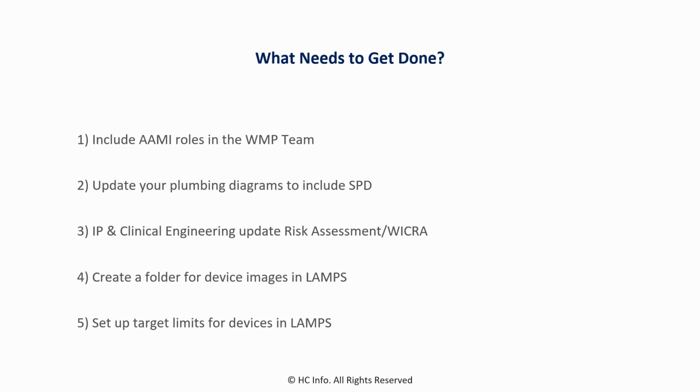The fourth thing that you'll need to do is you go into the documentation area and you want to set up a folder for device images in labs. AAMI also requires that you have visual inspection of instruments, and you need to keep documentation of those inspections or images in any kind of audit. So it would be very helpful to have that set up as a folder, and as you are taking pictures, digital images are very easy now of instruments when they go through the processor for documentation purposes. You can keep that in labs in that folder. And then finally, you'll want to set up your target limits for the devices in labs.